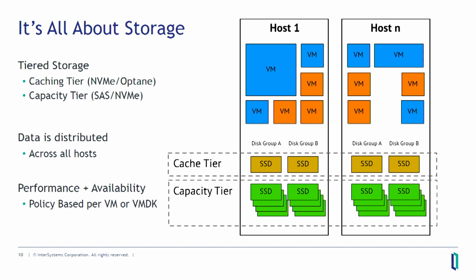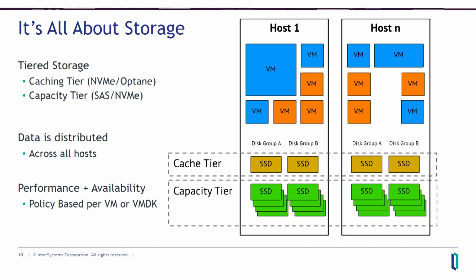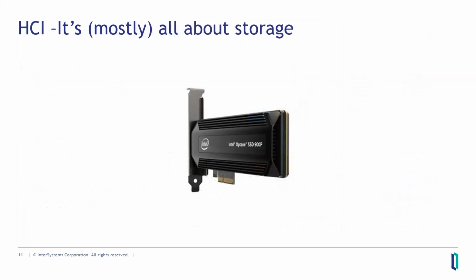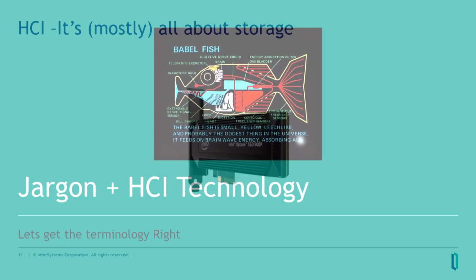And the capacity tier, that can be still SSDs, but it doesn't have to be quite as performant as the cache tier. When you are all SSDs, that cache tier is just for writes and maybe a few reads that may be hot, but generally it's for writes, and that's important for Caché too. Any reads come straight off the capacity tier. Remember, IRIS is an in-memory database. Let's hope you're not doing too many reads. You know, that's important. So it's mostly about storage.